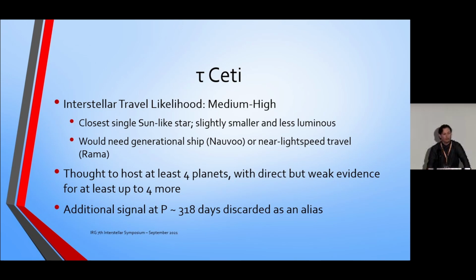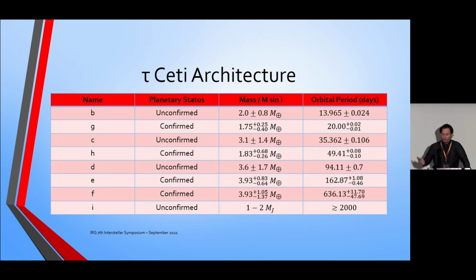There's been direct evidence confirming at least four, and there's direct but weak evidence that's not yet confirming up to four more planets. There's also one additional signal at a period of 320 days or so that has been discarded as an alias of the Earth's orbital period itself, but that's important to note for the future. So this is the current status of the architecture.